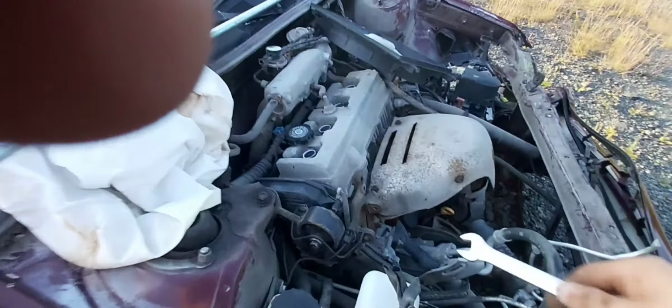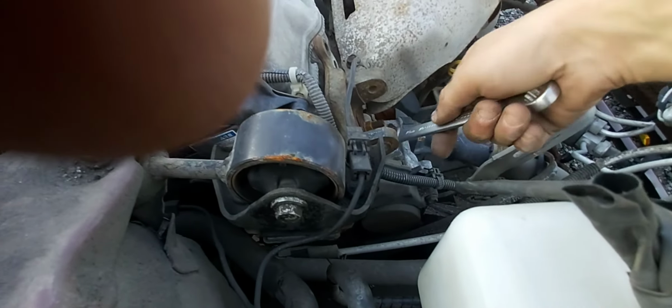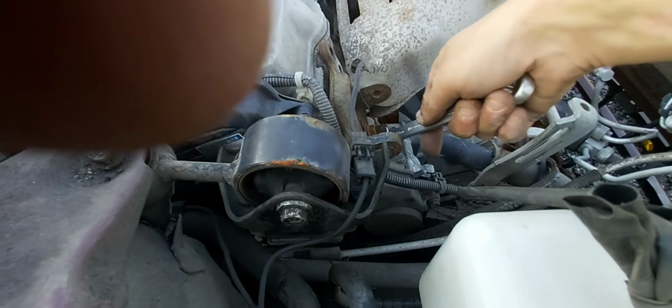Hey guys, just want to make a quick little video. I'm after finding a Camry up somewhere, and I'm after taking the alternator off, and I got select tools here. But yeah, I decided to take the alternator off. It's pretty much brand new. It spins very, very nicely, so I figured I'd grab it.